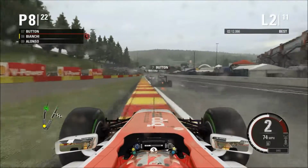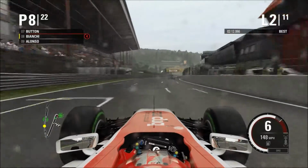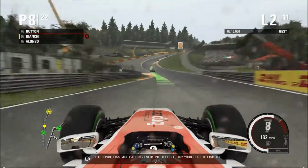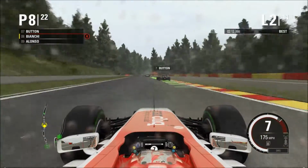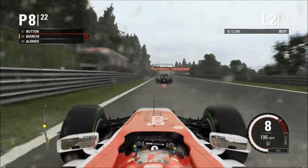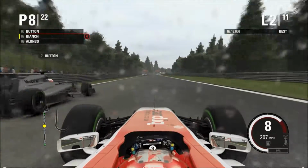We've lost a little bit of time coming out of La Source, combined with the fact that Button is in the slipstream of a Williams in front, combined with his Mercedes power as well. As we come through Eau Rouge, we managed to take a lot more speed through the corner compared to Button in front. We did go a little bit wide on the exit, but we do get away with it. As you can see, the amount of speed we managed to take through that corner has resulted in us catching up to Jenson Button on the Camel Straight.